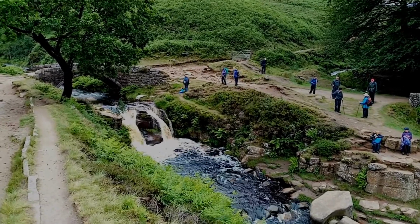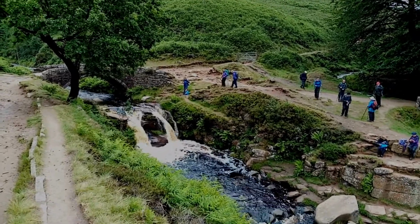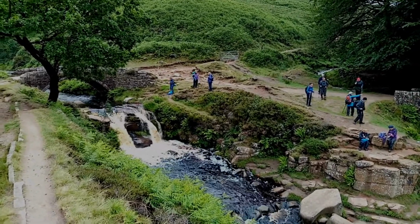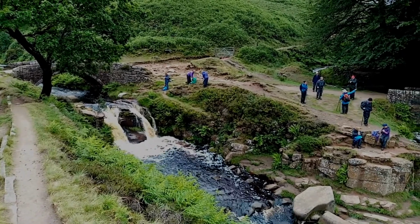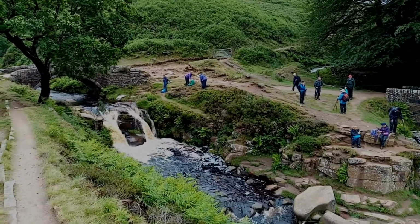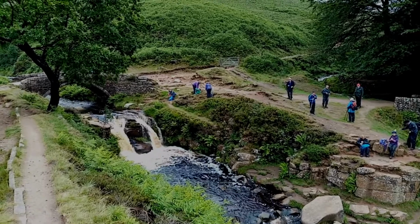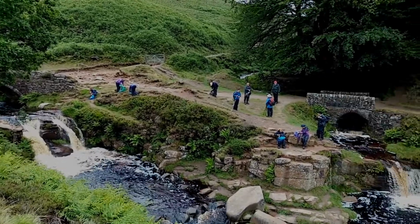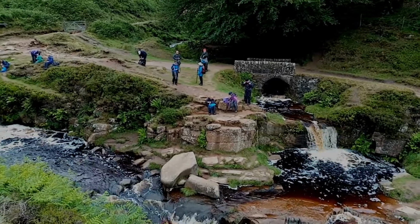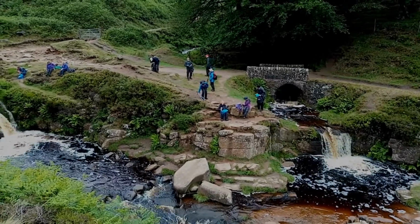Big walking group just arrived, or it wouldn't be quite that crowded. It's just the timing. But what a picturesque spot. And historically the meeting point of Cheshire, Derbyshire and Staffordshire. I think the county boundaries might have moved slightly over the years, so I'm not sure whether it's still the official meeting point, but geographically, what a great place.